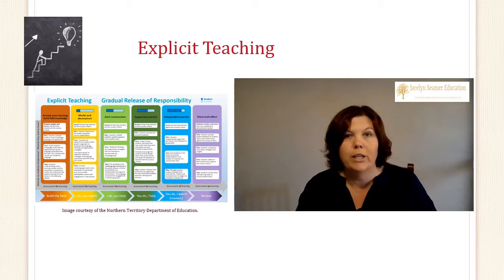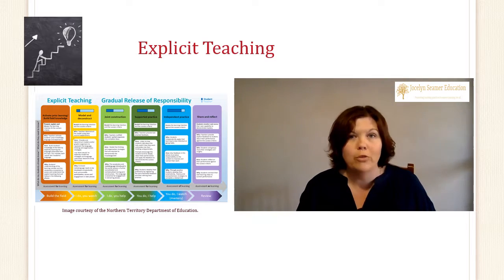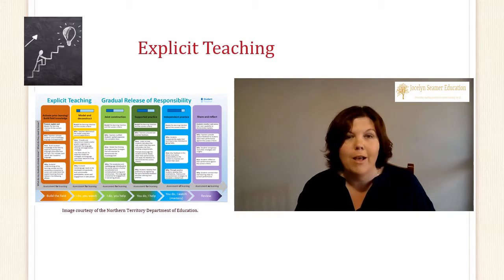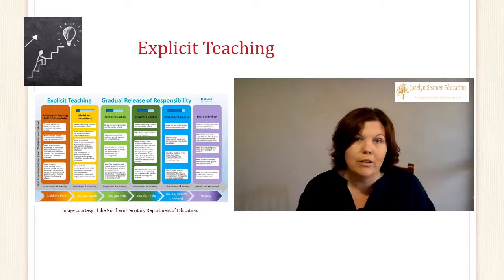Inquiry learning, discovery learning, child-centered teaching, all of those things require the child to draw on background knowledge that they may or may not have to construct learning for themselves. And the research is really clear. This is not an effective way to teach for most children. It exacerbates disadvantage for children who do not have that bucket of background knowledge that they need to draw on to be able to make connections and put learning together for themselves. Explicit teaching needs to happen in the fundamental areas of the entire curriculum to be really effective.